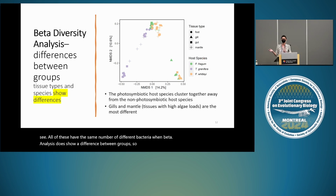So this beta diversity analysis is allowing us to look at the microbiome as a whole for each of my individuals and see how they fall out on this NMDS plot. This NMDS plot is just like a PCoA analysis, if you've ever done one of those, and it allows you to visualize this in multidimensional space, collapsed to the two most important dimensions, explaining 14% and about 11% of the correlation, respectively. And what's really interesting here that I will draw your attention to is the difference between our photosymbiotic and our non-photosymbiotic. Our non-photosymbiotic is in purple, and our photosymbiotic is in orange and green.